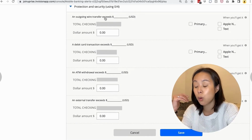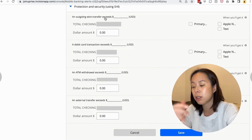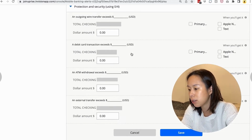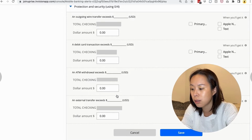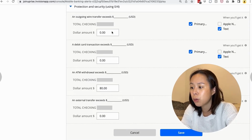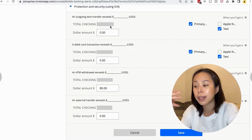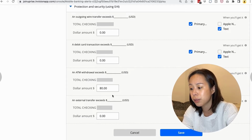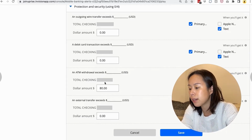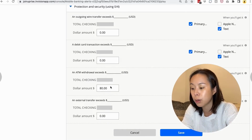So if there's a wire transfer from your account, so a large transfer coming out of your account, a debit card transaction exceeding a certain amount, ATM withdrawal exceeding a certain amount, and another external transfer exceeding a certain amount. And so I went ahead and set these up. So the outgoing wire transfer, I never use outgoing wire transfers. I never really use a debit card for payments. And I do go to the ATM, so I set an alert for above my normal amount of cash that I take out.